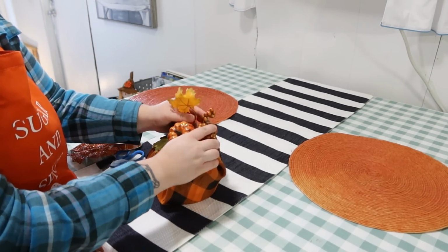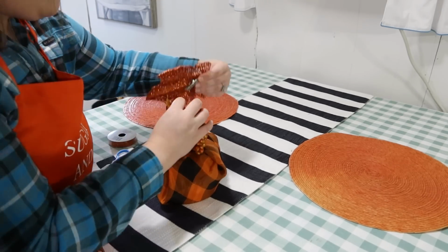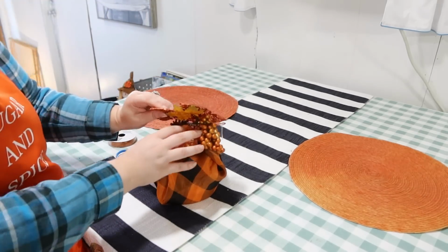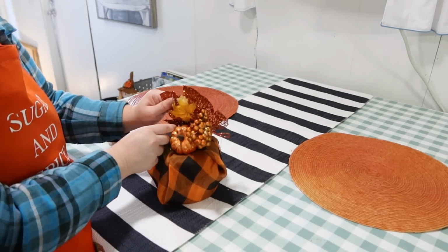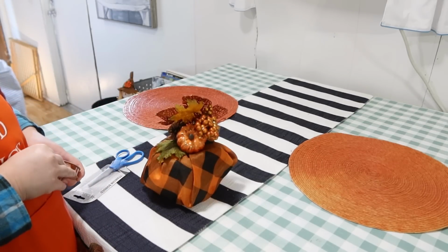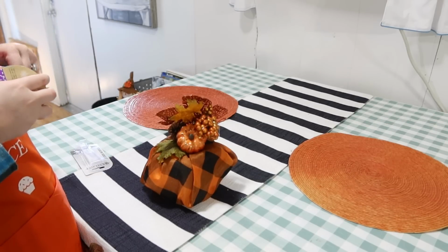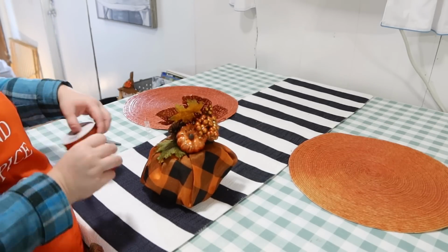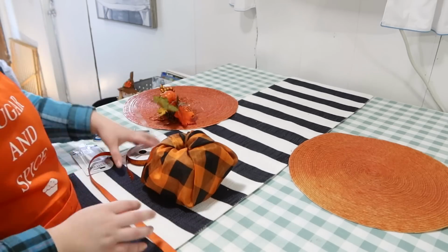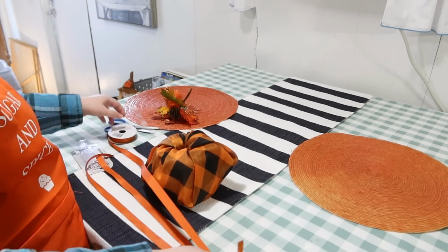So this first one, I just went straight in with the pick, and then I thought about adding this orange sparkly pick, but it kind of took away. Sometimes less is really more. And so I did end up taking the whole top off, and I decided to cut my ribbon long enough to where I could put it underneath the roll, and then tuck them in as well, because I want to give it the feel of a pumpkin.